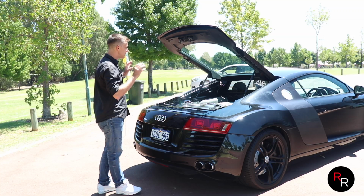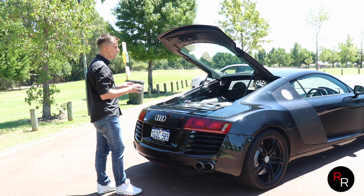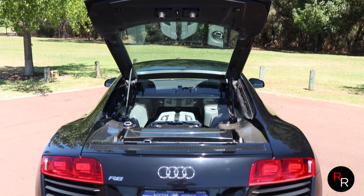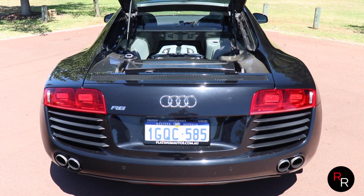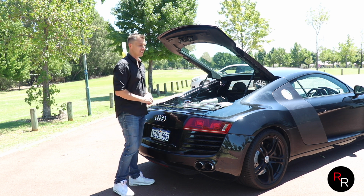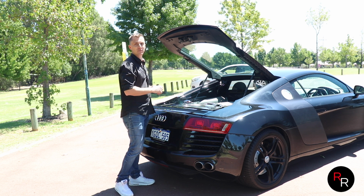Audi has just done such a good job of showing this car off, and it is really a work of art. Funny thing to mention though is that when you look straight down the guts of this car, the engine is slightly to the left. And now Audi has done this on purpose just to make sure that this car is perfectly balanced.